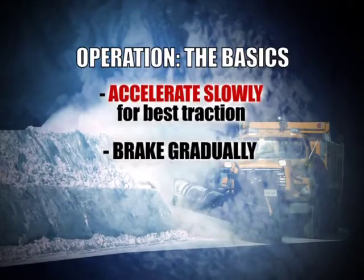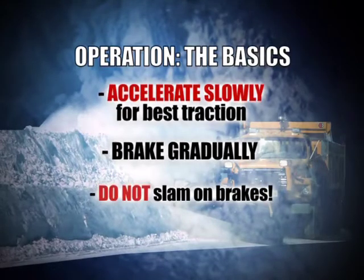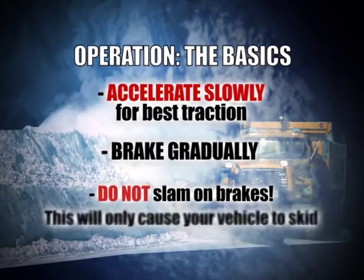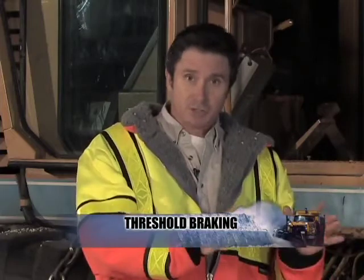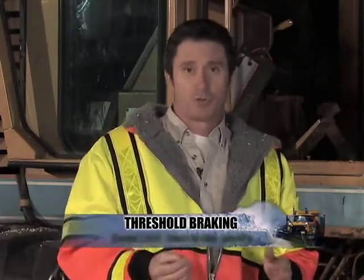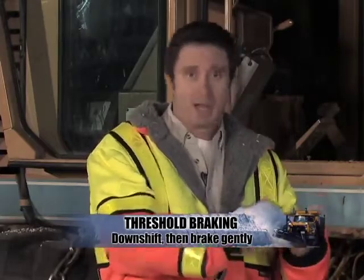And the same idea applies to braking. Do it gradually. If you need to slow down the momentum of your vehicle quickly, don't slam on your brakes, because this will only cause your vehicle to go into a skid. Rather, use a technique called threshold braking. Basically, downshift and allow engine compression to hold you back. Then you can add the gentle pressure of the brakes to come to a stop.